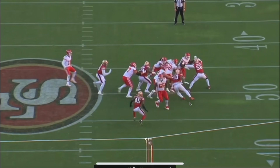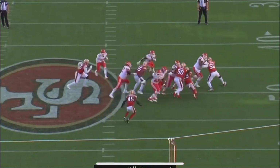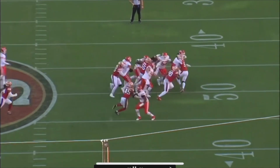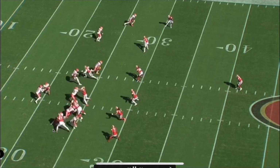And the bend. A lot of guys aren't bending. A lot of guys are running in there, but you see a bend and he's trying to rip as well. That's great technique. Great technique. Draws the penalty there. Now that's going to be it for this video.